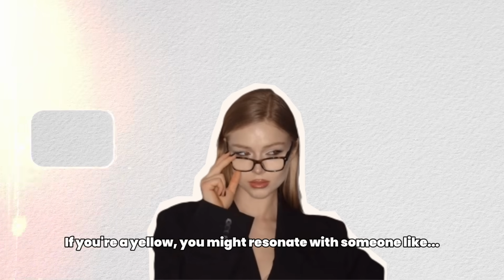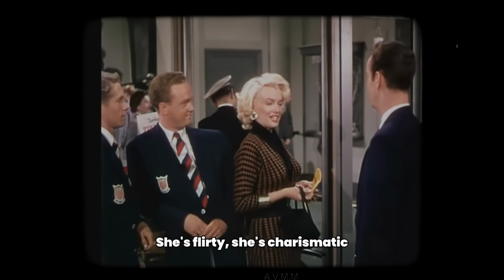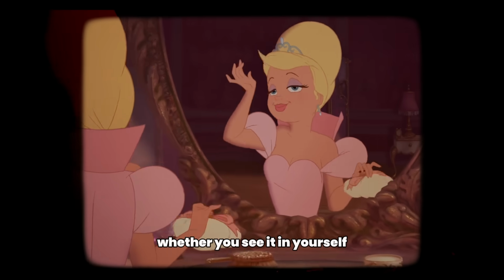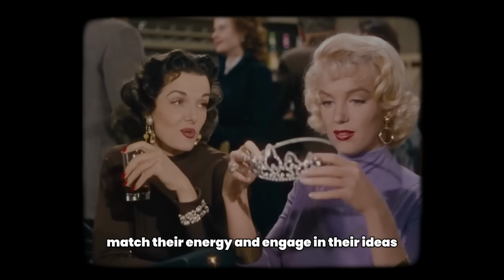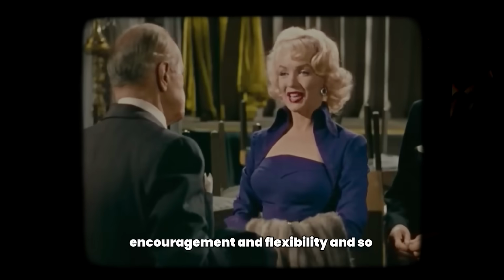If you're a yellow, you might resonate with someone like Marilyn Monroe. She's flirty, she's charismatic, and overall, she seems like a social butterfly. This may resonate with you whether you see it in yourself or someone that you know. When you're interacting with a yellow, match their energy and engage in their ideas. They respond really well to positivity, encouragement, and flexibility.